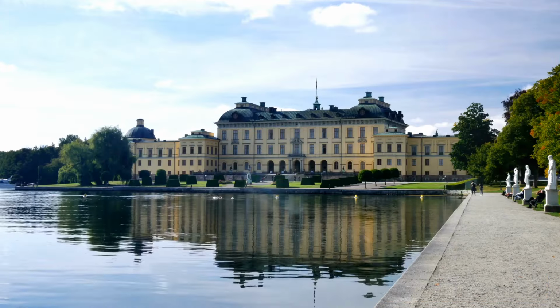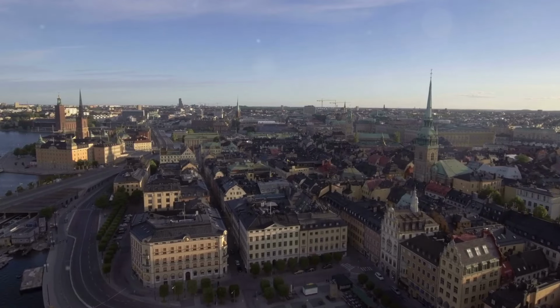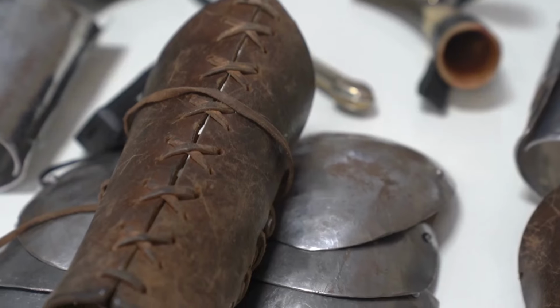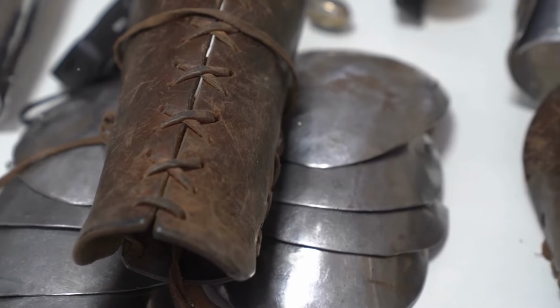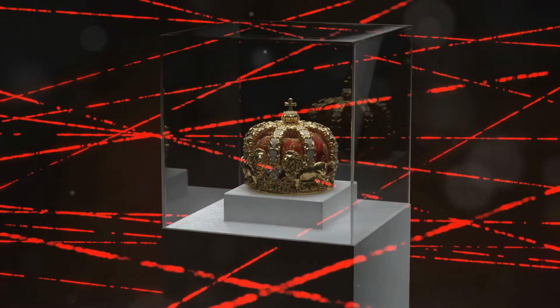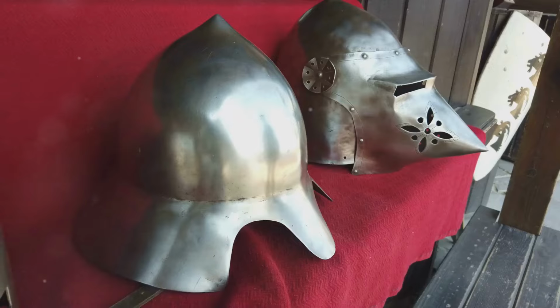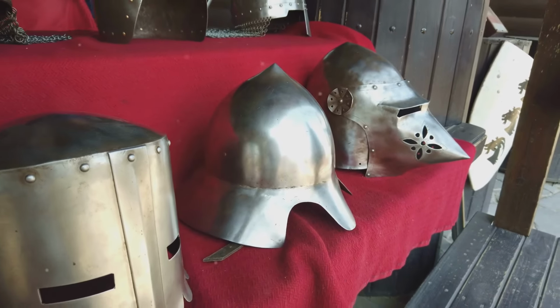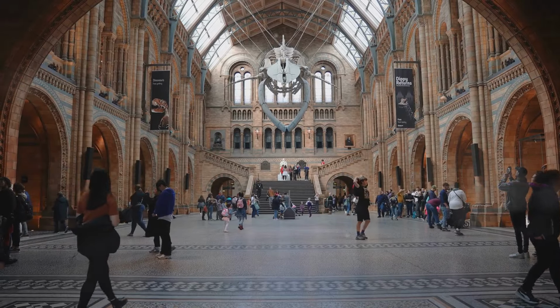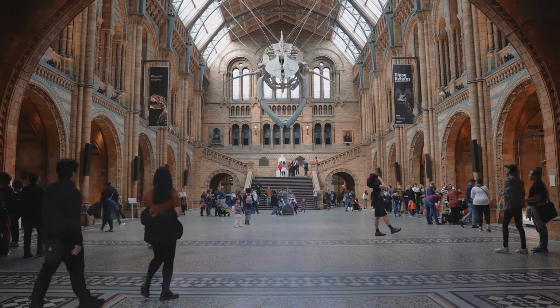Livrustkammaren, the Royal Armory, located at the Royal Palace. This is Sweden's oldest museum. The Royal Armory holds an impressive collection of royal armor, weapons, costumes and carriages. Highlights include royal costumes and coronation robes, weapons and armor used by Swedish kings, and historical royal carriages. It offers a fascinating look at royal and military history within the Royal Palace.